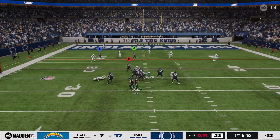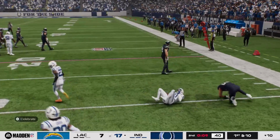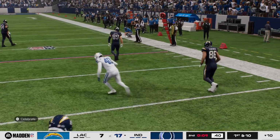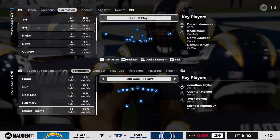After the turnover, here's Herbert. And his pass is intercepted for the 4th time today. And the Colts force the turnover. They'll take over at the 10.